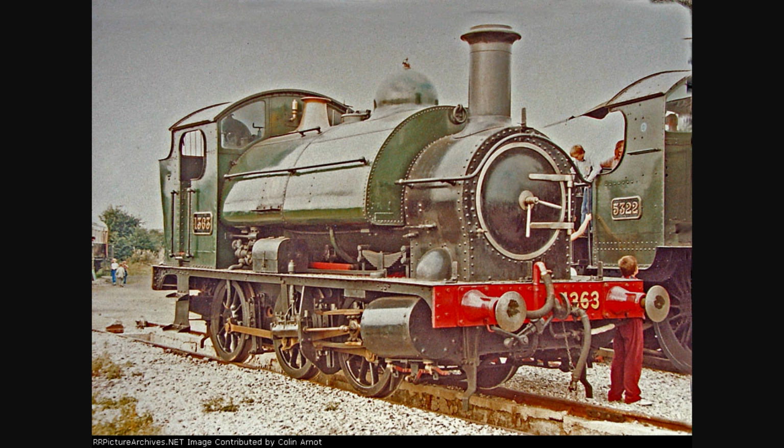The docksiders were a small fleet of 11 locomotives built between 1910 and 1934, numbered 1361 through 1371. And yes, all were built at Swindon.